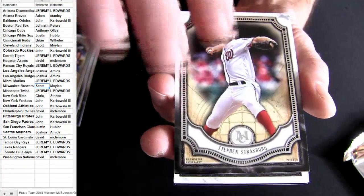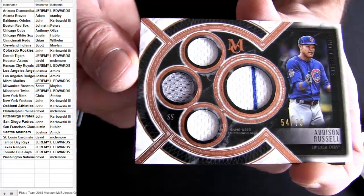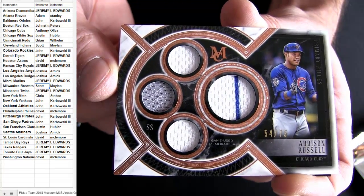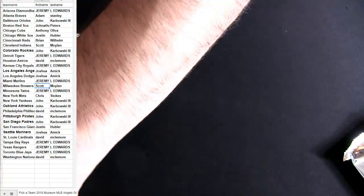Oh, looks like some Cubs. And Russell for your quad. Little pinstripe in there. 75 for the number. Anthony O. Trey Turner.